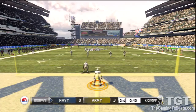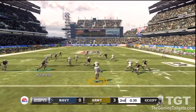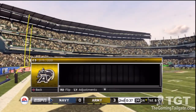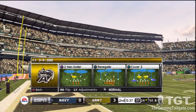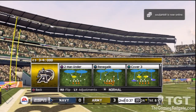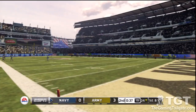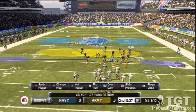He boots it deep downfield. He's to the 10. He's taken down at the 24-yard line. In a game that's this close, you can't afford to waste possessions.